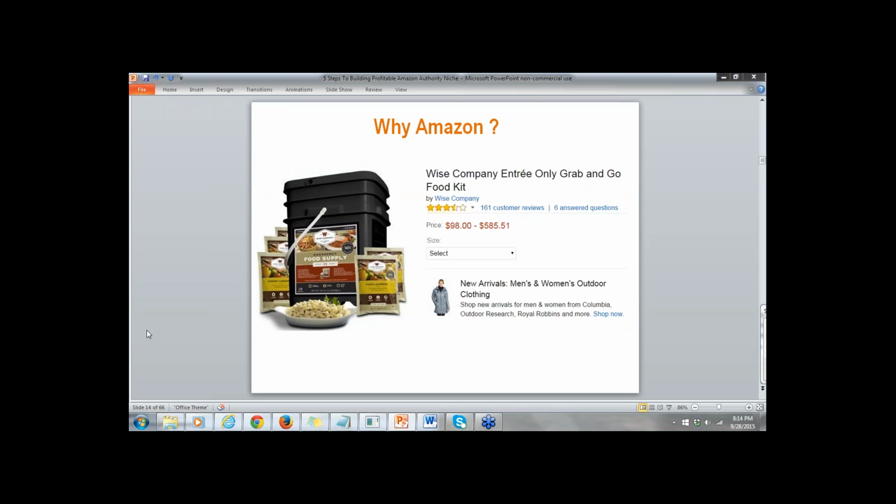Here's another product. It's a food storage kit. You can see it sells between $98 and $585. If you sell one for $585, that is going to be about $45 in commission, right? And it's going to be just as easy to sell that $585 food storage system. Actually, it's going to be easier than to sell an ebook to somebody. Okay, does that make sense?